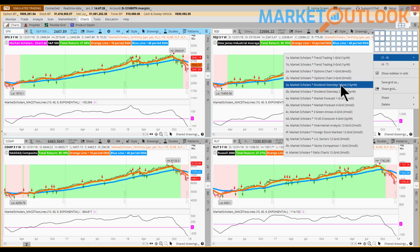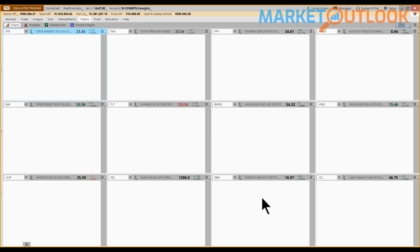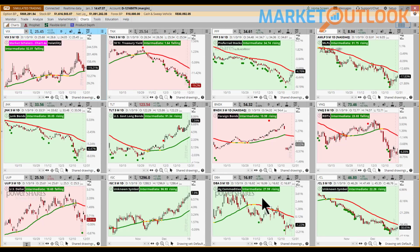All right, let's take a look now at a couple of 12 grid analyses, starting with chart 4E. This first 12 grid is going to be the intermarket analysis 12 grid. Just as a reminder, when we're looking at the green background colored charts, that tells us we have a bullish intermediate term posture. When we have a red background color, that means that particular chart has a bearish intermediate term posture according to the market forecast technical indicator.